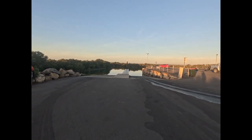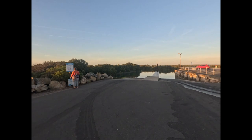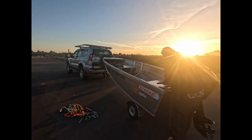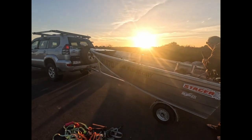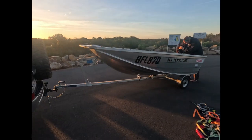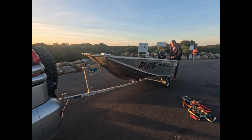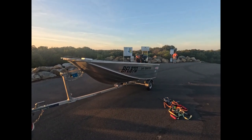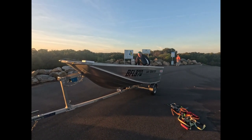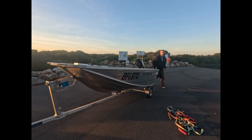Right, we're trying our hand today at fishing at Port Wakefield. We're very tidal dependent on this boat ramp because the water goes way, way out. So we've only got a couple of hours fishing here during high tide. So we'll see how we go.